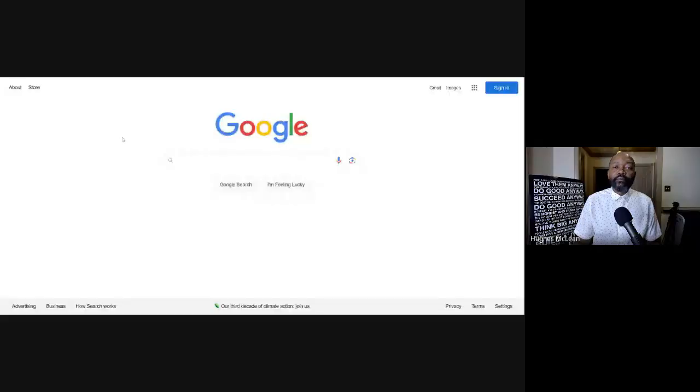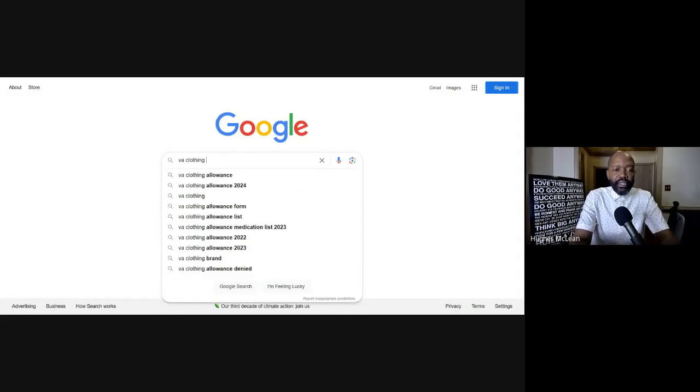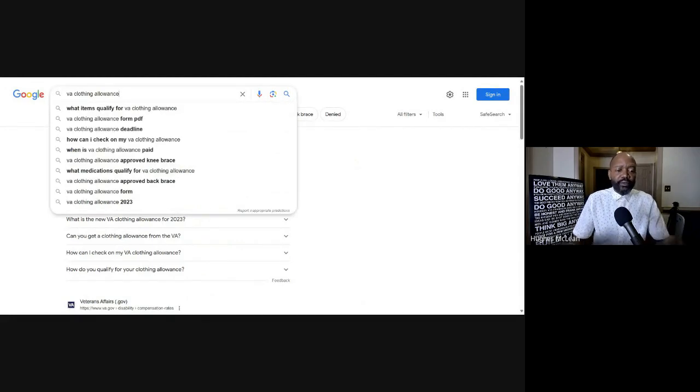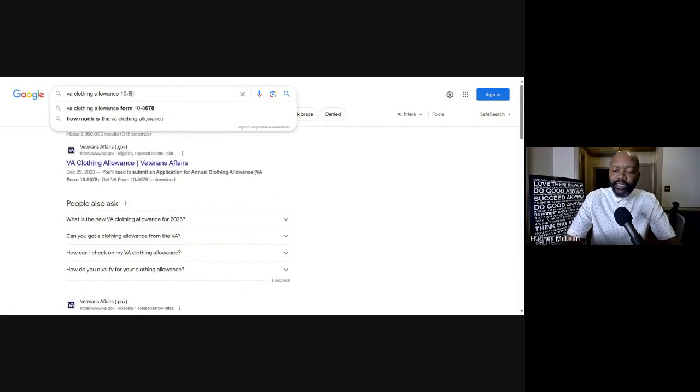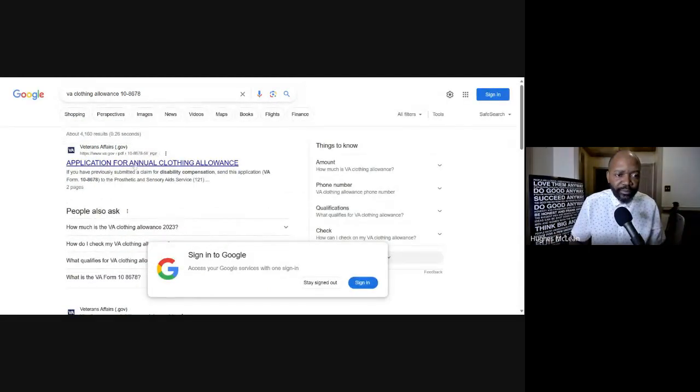And as always, it starts with Google. So we're looking for that VA clothing allowance. We put in VA clothing allowance and we press enter. Right there at the top, it shows us VA clothing allowance, VA Form 10-8678. So we would add that: 10-8678 VA clothing allowance, and we press enter. Now the form is right there at the top for us, and we click on that link for the form, and that'll bring up the actual clothing allowance.